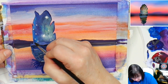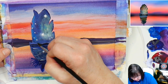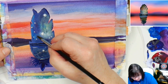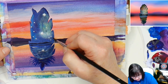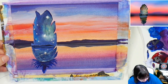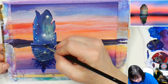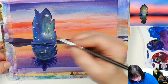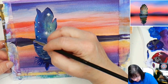Wipe the brush off and take out by just softly feathering it in. Look at that. Just feather it in. Boom. Now you're seeing more of that. Might even put a little bit more white. Maybe there's a little bit of something happening farther back. Maybe there's a little light glow from some alien world.